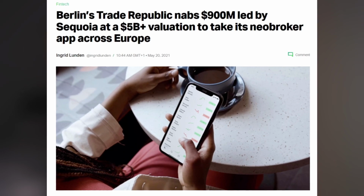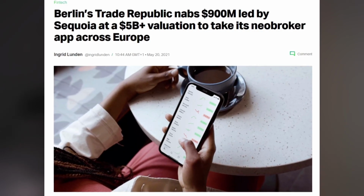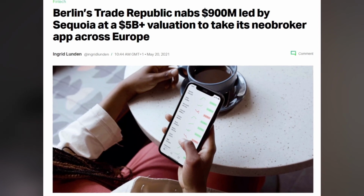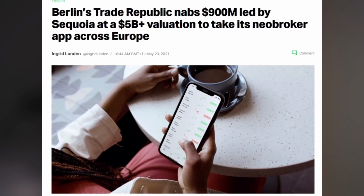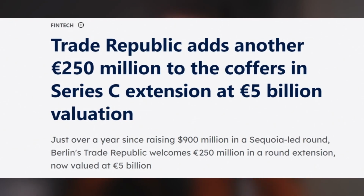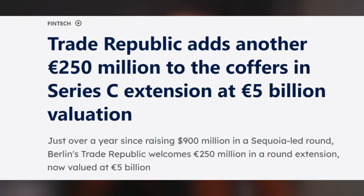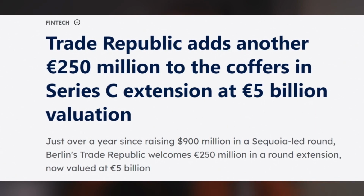In 2021, the company raised $900 million in funding in a Series C round led by Sequoia Capital, which put a $5 billion valuation on Trade Republic's business. More recently, in 2022, the company raised a further €250 million in a Series C extension, led by the Ontario Teachers Pension Plan Board. So this is a company that has raised a lot of money at a large valuation from some of the biggest venture capitalists in the world.